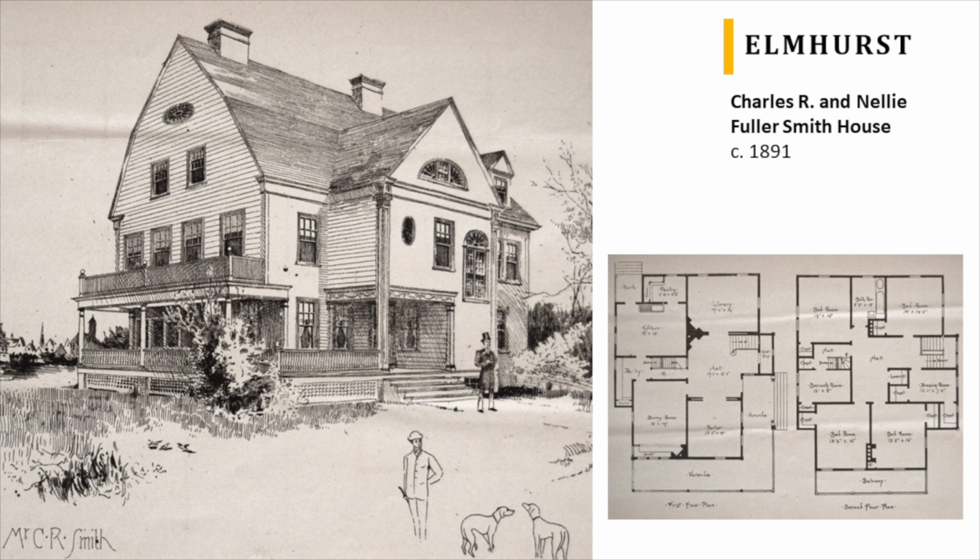So Dietrich also designed a house for Charles and Nellie Smith that was located out in Elmhurst, which is a community just outside of Scranton. And this would have been sort of a resort area where people wanted to get away from the heat in the summertime. They would go out to this neighborhood. Unfortunately, this house is no longer standing, but I was quite excited to see that Dietrich had this additional design in the area.